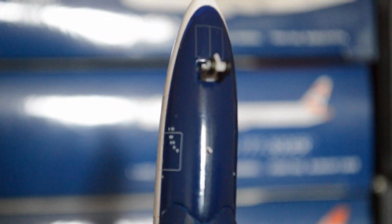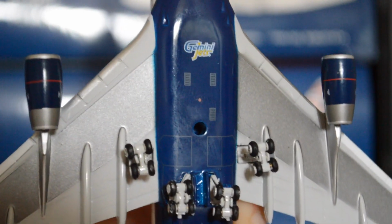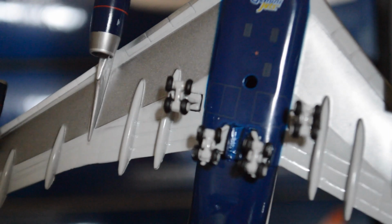On the bottom side, you can see the cargo bay doors and the nose gear, the Gemini Jets logo, the anti-collision light, and the hole for the stand. You can see the main gear doors. As for them, these are mostly good. Sometimes they get a little bit out of alignment, and you do sometimes have to fix those. Move them slightly, and be careful when you do that. You can see in between the main gear doors, in the back, there is a little discoloration on the paint. So that's something for Gemini Jets to work on in the future.